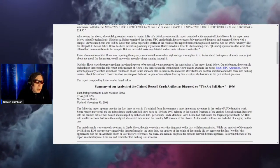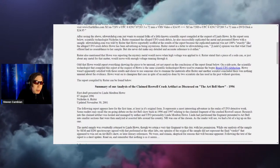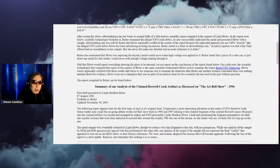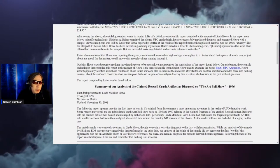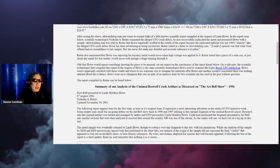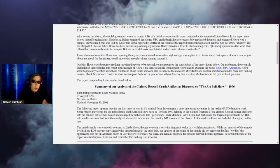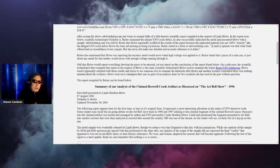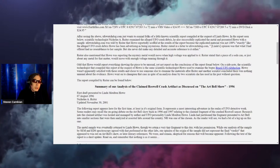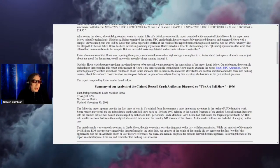Ryder also mentioned, and this is true, it's in her lecture, Howe was reporting that the mysterious metal would move when high voltage was applied to it. Ryder stated that a piece of a soda can, or just about any metal for that matter, would move with enough voltage running through it. So these are some of the pseudoscientific claims. Oh, if you put voltage through it, it moves. Well, I've played with enough Tesla coils and Van de Graaff generators to tell you that if you apply enough voltage to any piece of metal, it's going to move. These are the pseudoscience claims.